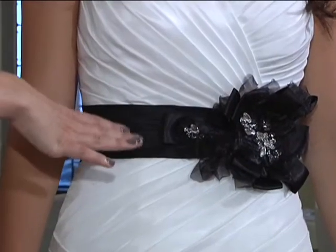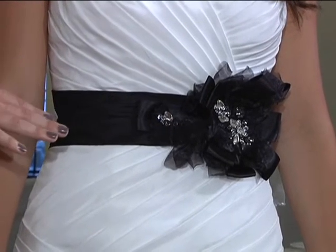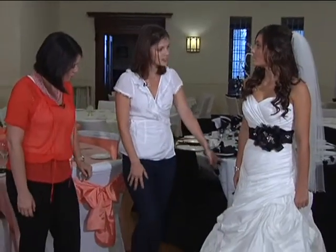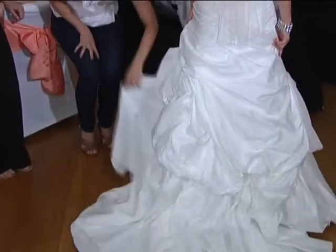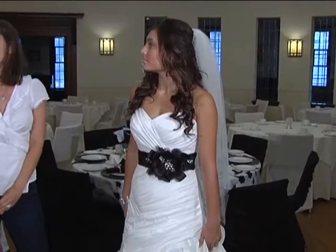Now with this belt, if you don't like black, if it's a little bit off of the beaten path for you, you can also order it in an off-white or a silver. So you have options. Oh, absolutely. And also with this dress, if you can just turn around for one second, it mimics the cathedral or the semi-cathedral length train that Kate wore at her wedding. That's beautiful. So it just adds a little bit extra elegance, and it's perfect for a traditional wedding without being too much. And this is a design by? This is a design by Ella Rose.